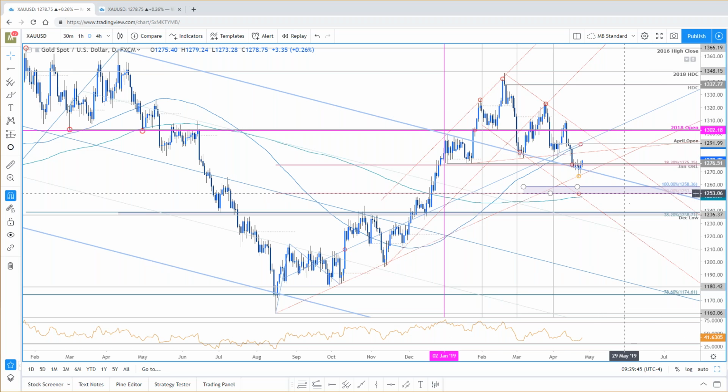Daily chart would be very constructive if we get a daily close back above this. Remember, the weekly opening range is still intact. So again, we haven't really gotten bullish signals yet, but boy, that level was so clean. Here's a near-term resistance trigger in momentum on the daily chart. Keep an eye on that. Here's the intraday.